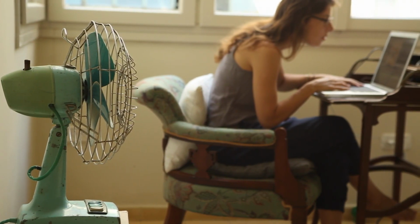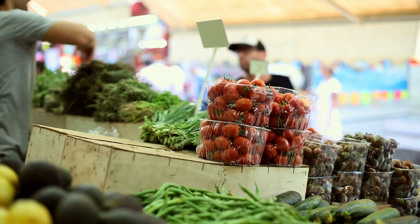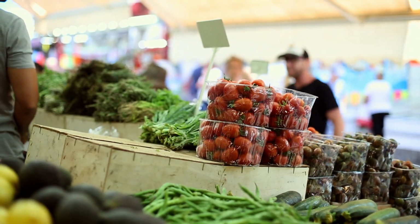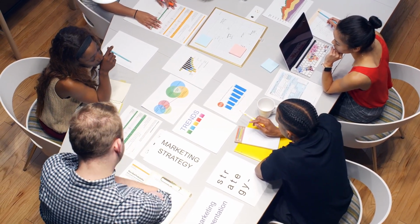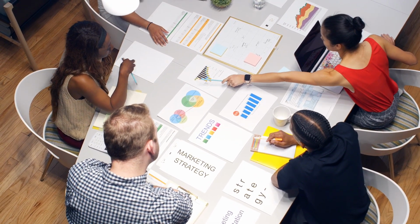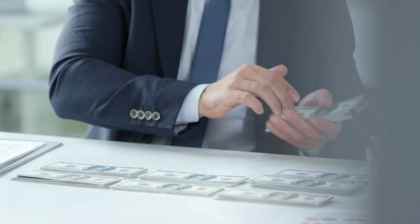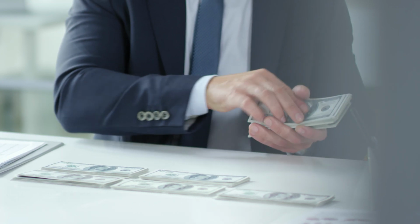In here, when you are selling on Amazon, you don't need to worry about anything, because everything on Amazon sells. This means that whatever category or product you have decided to sell in your Amazon account, it would sell with the help of good marketing and good listing of products. So you don't need to miss out on other opportunities or other products that could help you profit by focusing on only one product. So you don't need to worry about that.